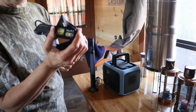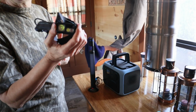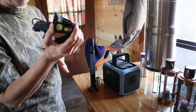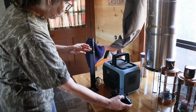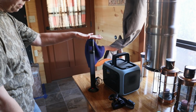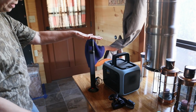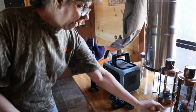Danny loves the other one that he got from Olight. They make a great outdoor thing, hands-free, where you don't have to have something in your hands. And that's what this is. This is hands-free also. I can set this lamp up and go about and do what I need to do in order to have light in my house.